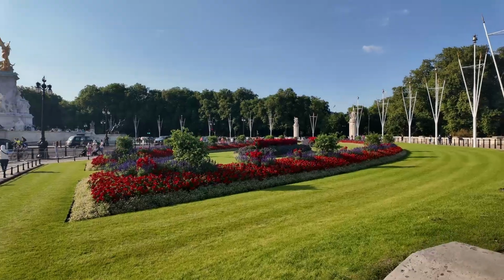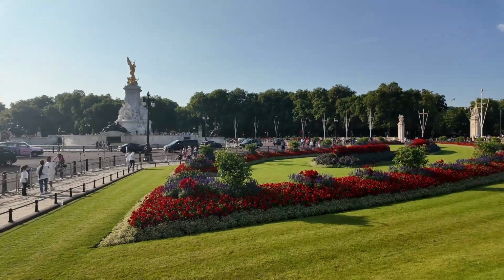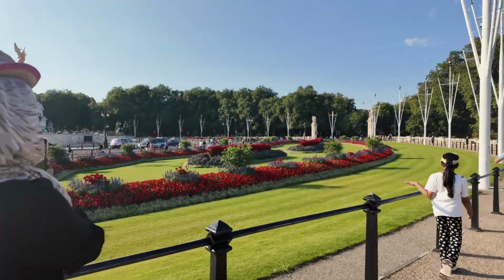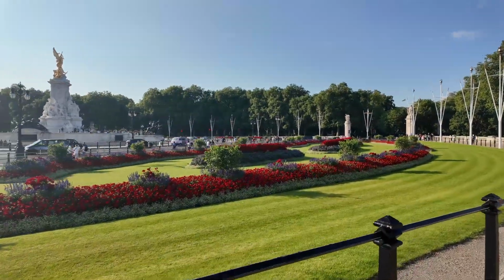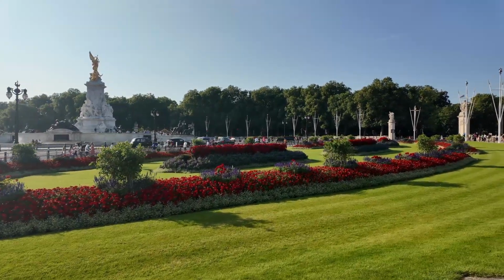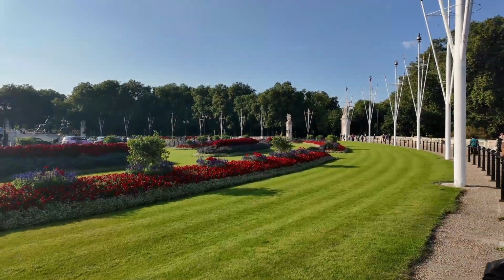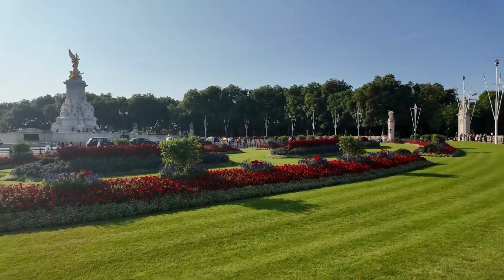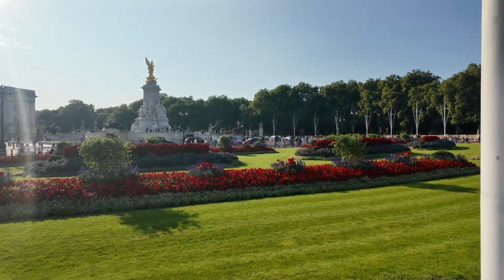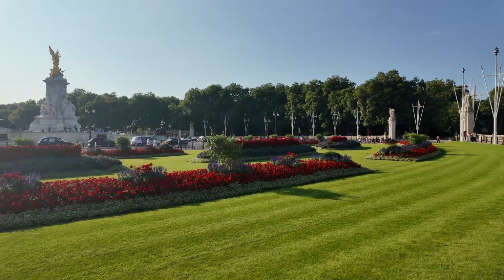The garden and planting is immaculate. Look at that. I'd love to know how many people manage and maintain all of this planting. The amount of times they probably have to replace this lawn. I think the geraniums.